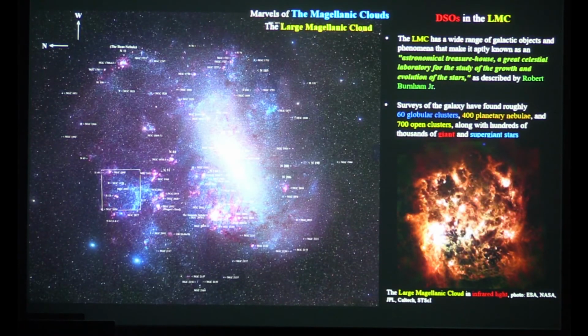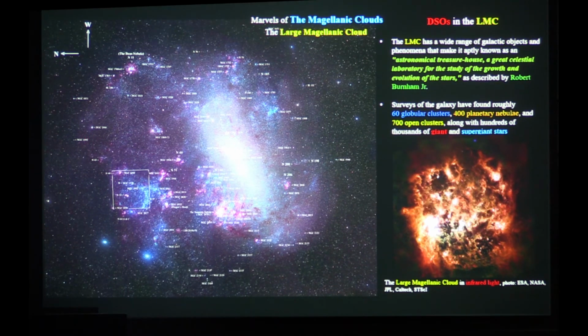So we're going to have a look at a few interesting objects. Probably the most interesting object is down here. This is the Tarantula Nebula. Now, at the moment, this is almost in the right position. It's swinging around a bit. It's a bit higher as it's curving around towards the meridian tonight, 11:30.